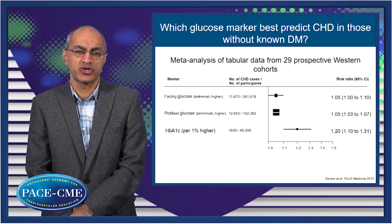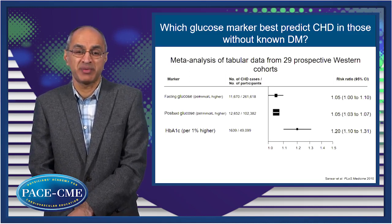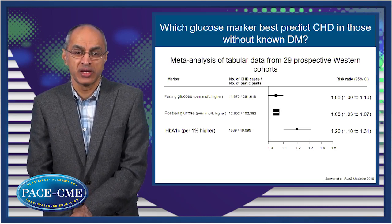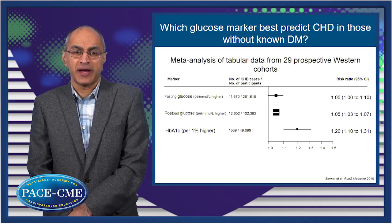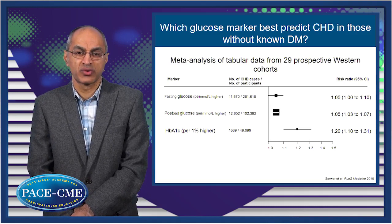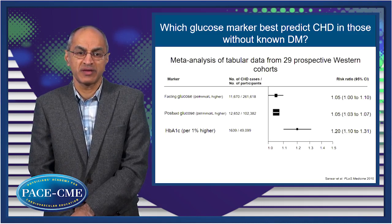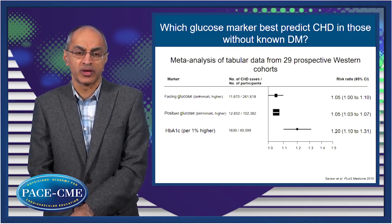Some researchers would say that post-load glucose is the best, but in fact, this is a paper that was published in 2010, and there are subsequent papers that show the same thing in meta-analysis. If you look at the meta-analysis, per millimole higher fasting glucose, the hazard ratio is 1.05. The same for post-load glucose is 1.05. But for 1% higher hemoglobin A1c, it is 1.2. So thus, hemoglobin A1c is a modest predictor of cardiovascular events in patients without known diabetes.